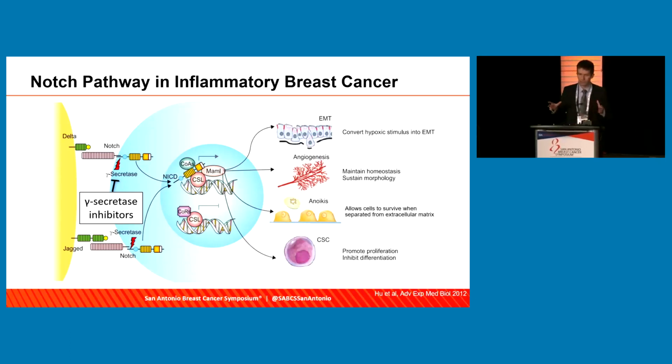So, a little bit about Notch. Notch is a cell-cell signaling pathway. Essentially, when Notch binds to a ligand in a neighboring cell, it stretches the protein apart. The protein can be cleaved by gamma secretase, and then the internal part of the protein can go on and lead to transcription of target genes. I mention this because some of you may have heard of gamma secretase inhibitors. That's been one of the attempts to try to target the Notch pathway in the past, although this hasn't been that clinically successful.